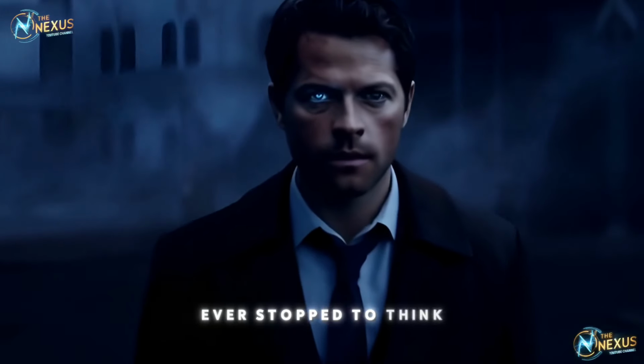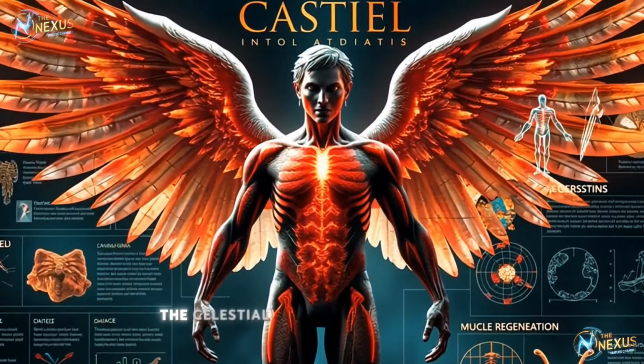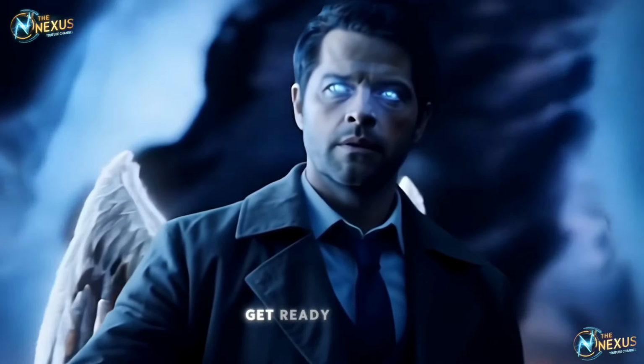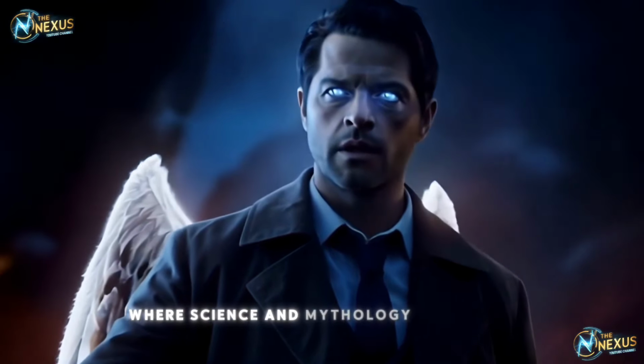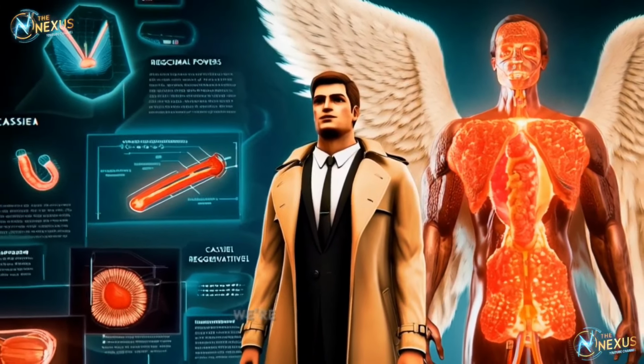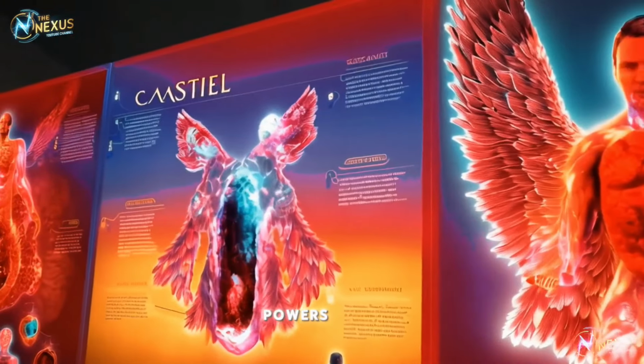Have you ever stopped to think about what an angel's anatomy might look like? What if I told you that Castiel, the celestial being from Supernatural, is much more complex than just a fallen angel? Get ready to step into a world where science and mythology intertwine, and where the supernatural becomes part of anatomy. Today, we're going to dissect the bizarre biology of Castiel and how his angelic powers work.